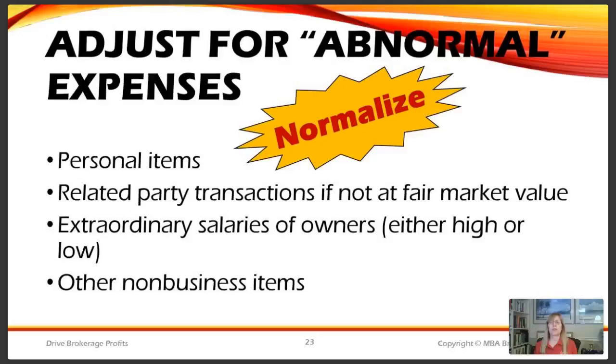Also, extraordinary salaries of owners. In other words, it's way too high or way too low compared to the average in your industry. In the shot just before this on the screen, we saw the salary was $35,000 a year, which is pretty low to be able to survive, at least here in California. So maybe there's a reason it's low. Maybe you don't want to take a big salary because you want to reinvest in the business. So that needs to be adjusted to what the average would be.